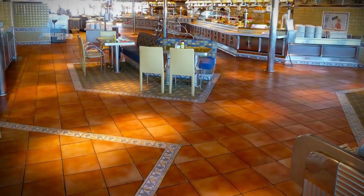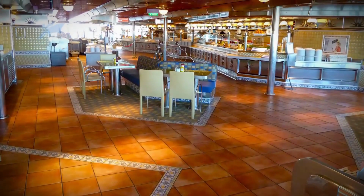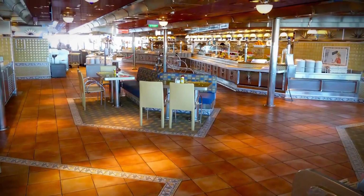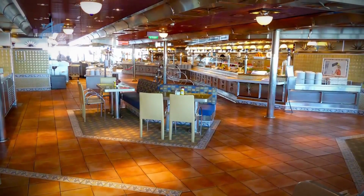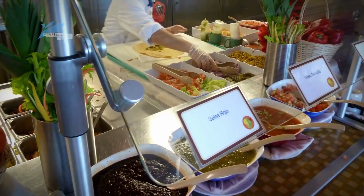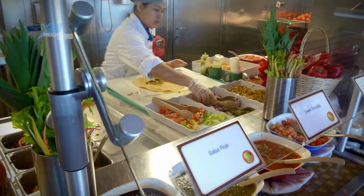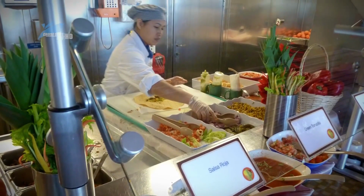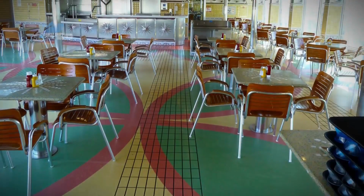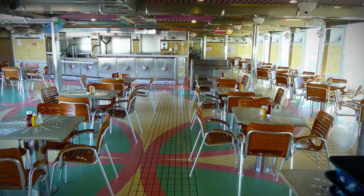Action stations in Rosie's include fish and chips, a pizzeria, a Mongolian wok, New York-style deli, a grill and a dessert station. Rosie's even has a burrito bar with freshly prepared ingredients and several kinds of salsa. This is the pizzeria and international grill adjacent to the Prometheus pool.